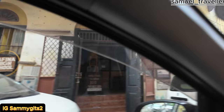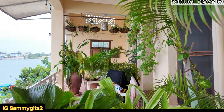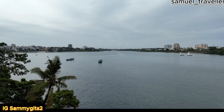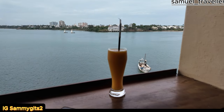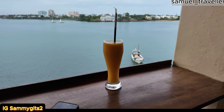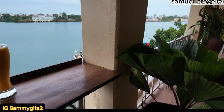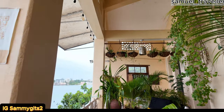Guys, this is just like the balcony, so this is how it looks, and then boom, that is the view, man. So dope. Look at that. I'm just chilling out here, getting the cool breeze from the ocean and enjoying my smoothie, and this whole ambience. I'm gonna go inside and show you how the place looks.